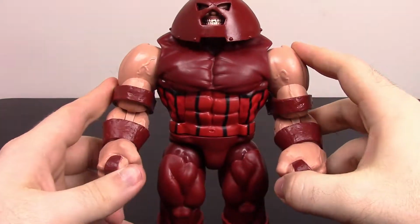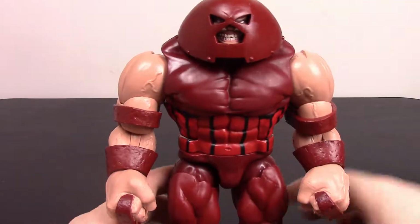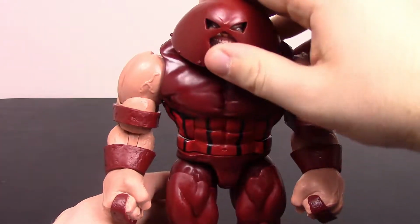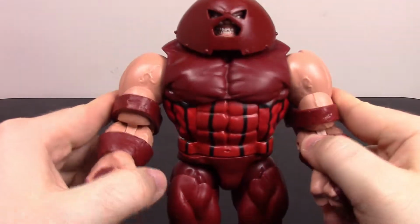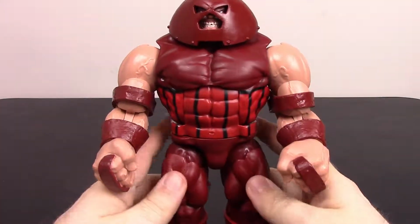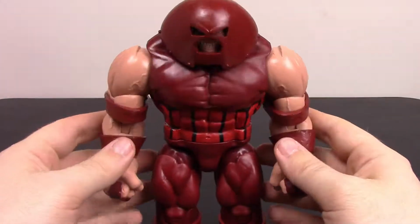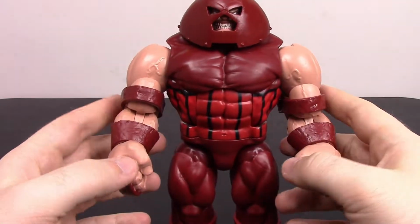But definitely the cooler figure out of these two is this Juggernaut, which looks super dang cool. I may end up calling him Colossus because I usually always do that in real life, and now I have them two here together, so I may get them mixed up. But Juggernaut here just looks super cool, and his real name is Cain Marko, and he is the stepbrother of Charles Xavier, so him and Professor X are siblings.